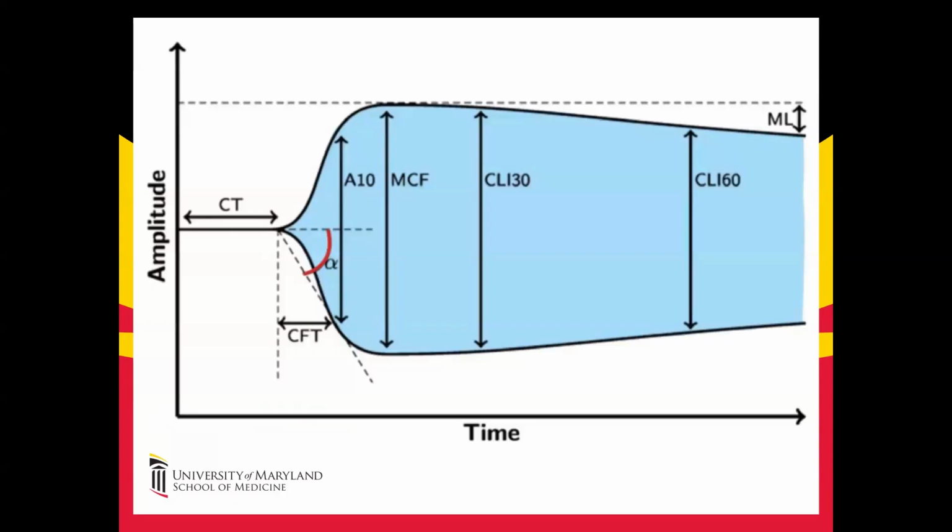This is an illustration of a ROTEM, and it's pretty similar to a TEG. However, the nomenclature is different. The clotting time, or CT instead of R, the clot formation time, CFT instead of K, the maximum clot firmness, MCF instead of MA, and the CLI30 is the lysis index at 30 minutes instead of the LY30, and the CLI60 is the lysis index at 60 minutes after clotting, and then ML is the maximum clot lysis.